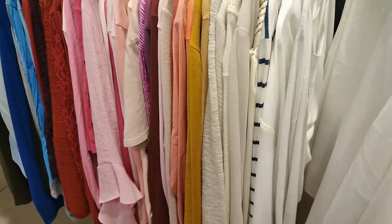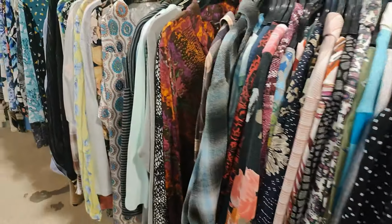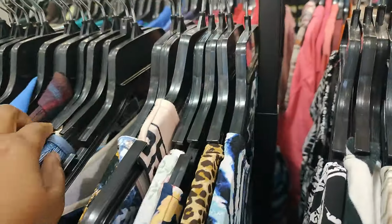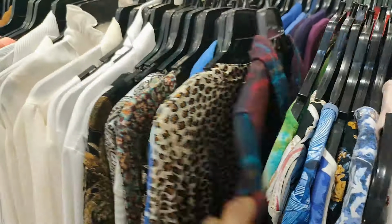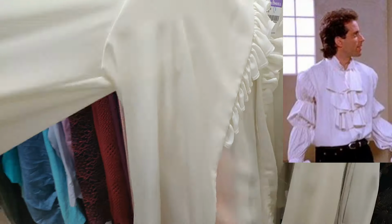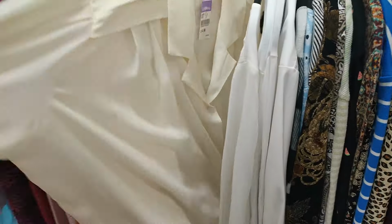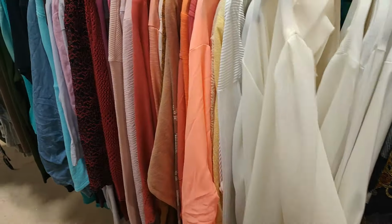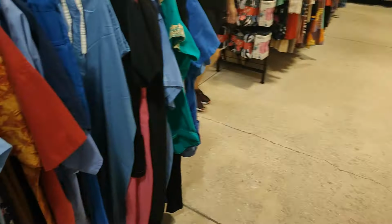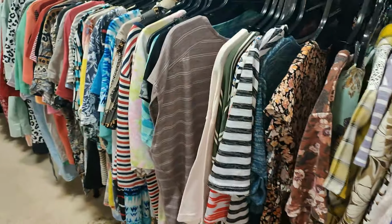I started browsing the blouses and long sleeve shirts now, and I love this area as well. They have different vintage options like flannel, light long sleeve, and this one reminded me of the Seinfeld shirts. If you know, you know. And I love those poet sleeves and very interesting sleeves like that with ruffles. Very edgy. You can add a blazer over it, and this is such a cool look.